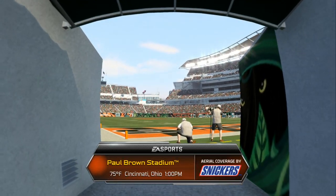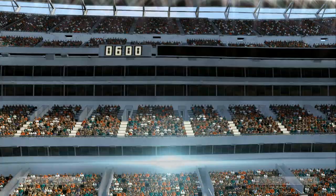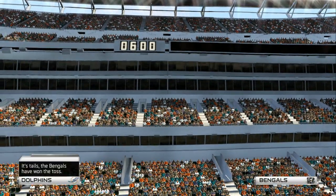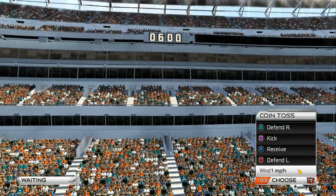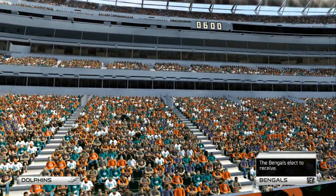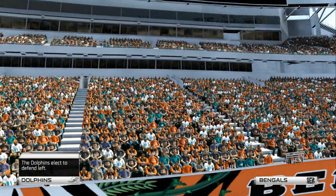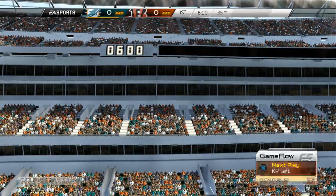We're here at Paul Brown Stadium in Cincinnati for this AFC matchup between the Miami Dolphins and the Cincinnati Bengals. It's an exciting matchup as kickoff is just seconds away. What looks to be a very even matchup. Oh, I think there's no doubt about it. It is an evenly matched game.